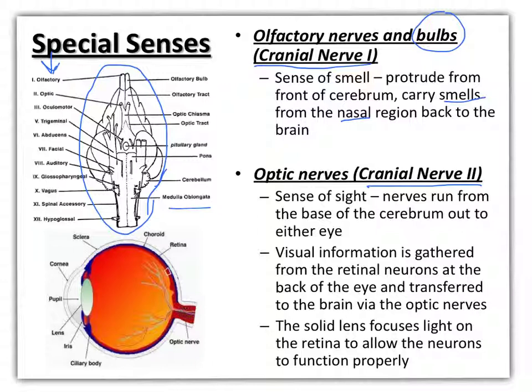Cranial nerve 2 extends from the base of your cerebrum, so kind of the base of your brain, and this is the optic nerve on either side. So this gives you the sense of sight. These nerves will extend all the way out to the back of the eye, which is right here called the retina. And visual information, as light enters your eyeball, is gathered at the neurons or the nerve cells of the retina. These are transferred then via the optic nerves back to your brain. And so this lens that you have in your eye will focus light and images on your retina, and the optic nerves will take those messages back to your brain.